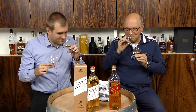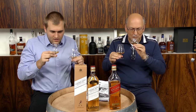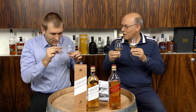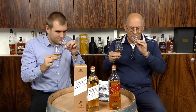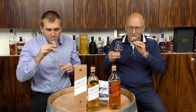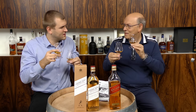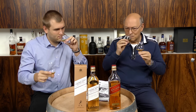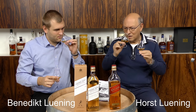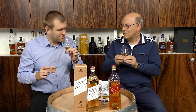I could have vanilla, smoothness, caramel, and it's definitely twice the amount of aromas than the red one. It's much stronger. It's just smoother. Sweetness. This has a bit of an undefined sweetness. Okay, so this is a Scotch and this is a bourbon. Yeah, from the nose, I would say. Yeah, a lighter bourbon.